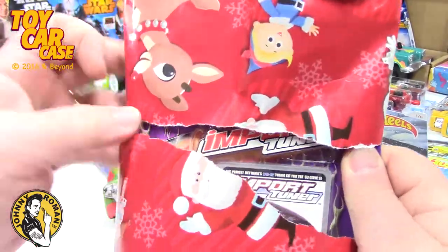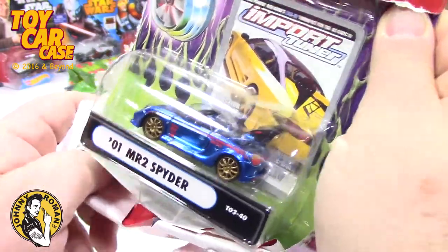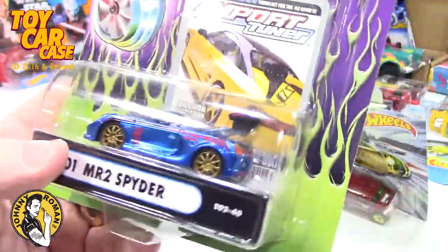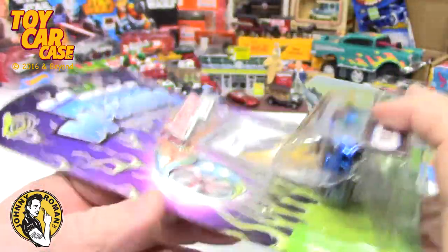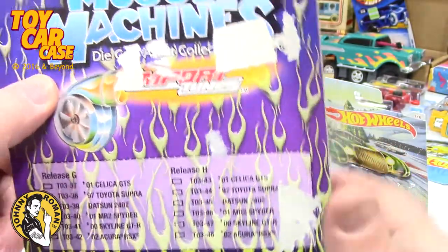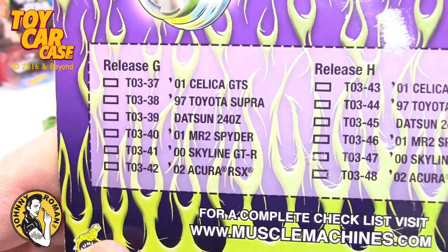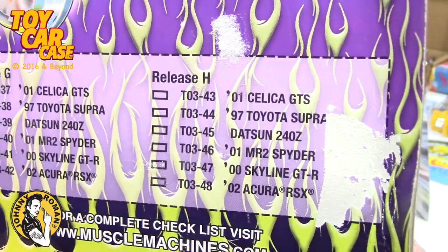Oh, look at that. Nice. It's an MR2 Spider. Look at that. Muscle Machine. That is pretty sweet. Now this card is all bent up. Look at that. It might flatten out. You've got missing stuff on the back where people tape stuff. But here's your releases on this, which is cool. It tells you all your imports. Totally cool.